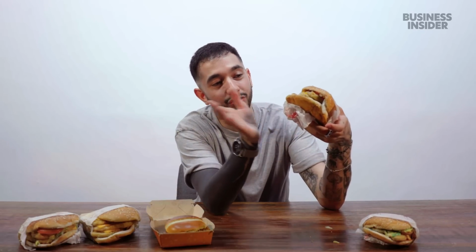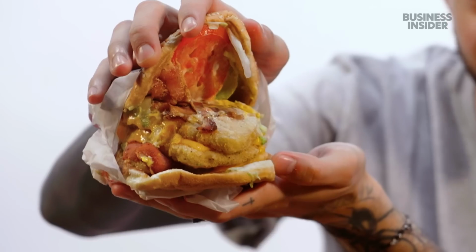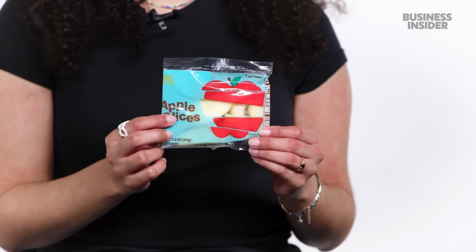All right, moving on to my left, we have the Grand Bacon Deluxe Triple Chicken and Double Chicken. This one looks super big as well. It has 3 pieces of chicken, cheese, tomatoes, and bacon. The only exclusive side we seem to have is the apple slices, which you can get in a Happy Meal or as an actual side. I'm super excited for this.